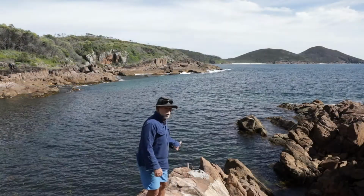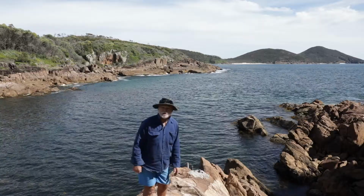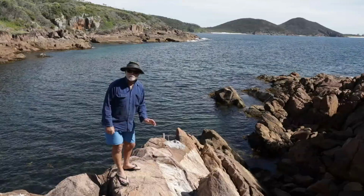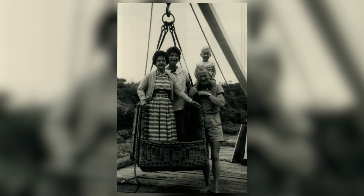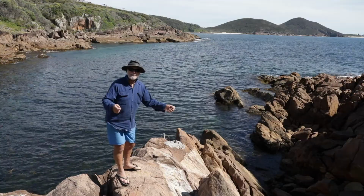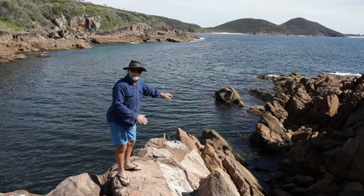Directly behind me is all that remains of a magnificent wooden jetty that serviced this island up until 1973, when it was removed. The boats would tie up to the jetty, and then a big basket was lowered off the end of the jetty, and anything, including people and lighthouse families, were lifted up out of the boats onto the jetty and then along the road to the lighthouse.